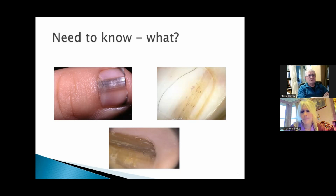I do sometimes show this set of slides to podiatry students, and I offer them a bottle of whiskey if they can get all three right. I can't remember the last time I had to give a bottle of whiskey away. So things like this, not always well described in the literature, certainly not always well described in the training courses that we do, either in podiatry or in foot health.